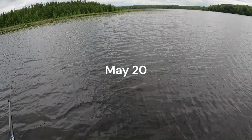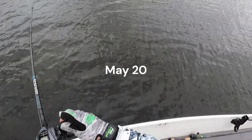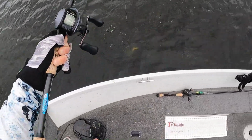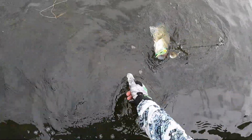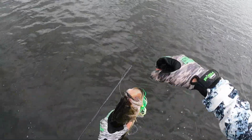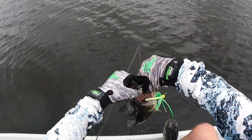First cast of the day here. I have a bass on immediately. First cast. On the spinnerbait. This is a good sign right here. First cast bass. Even though it's not a big one, it's still a decent one.